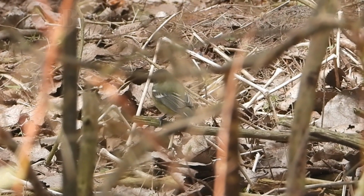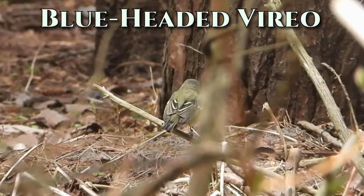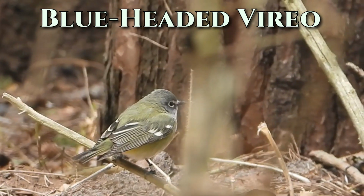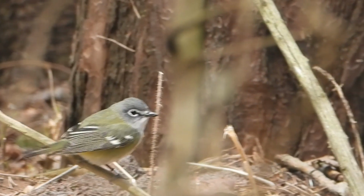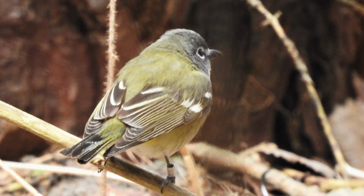Oh, and there's some blue-eyed vireo. No, that's not a blue-eyed vireo. That's a blue-headed vireo, John. Looks like it's been banded, too. Neato! It's got the white pair of sunglasses on, with that pale blue-gray head.